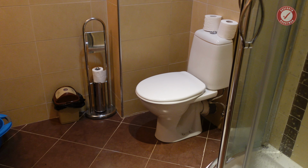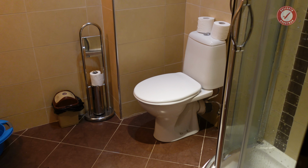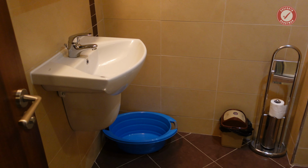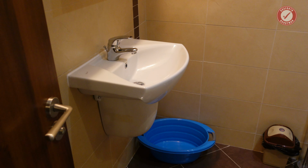I don't see anything in here that, if you've got basic DIY skills and something broke, you shouldn't be able to fix fairly easily.